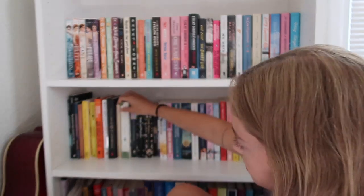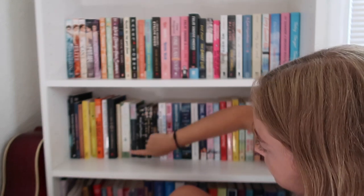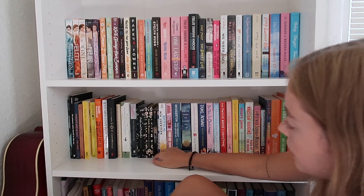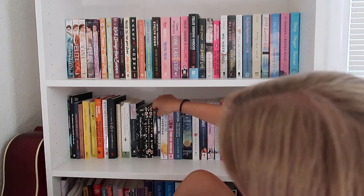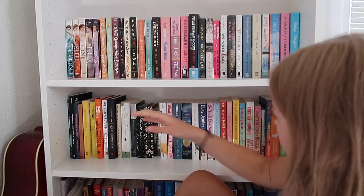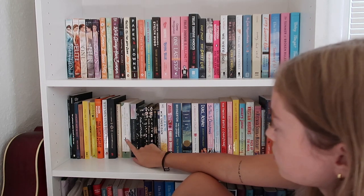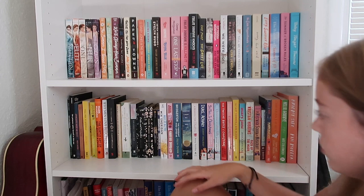And then I have The Bridges of Madison County, Zen and the Art of Motorcycle Maintenance, Mansfield Park by Jane Austen, Pride and Prejudice by Jane Austen, Little Women by Louisa May Alcott, and The Giver by Lois Lowry, as well as Siddhartha by Herman Hesse, which I love. I've read these three. I haven't read this or this or this or this, but I read that. So those are all the classics that I have over here.